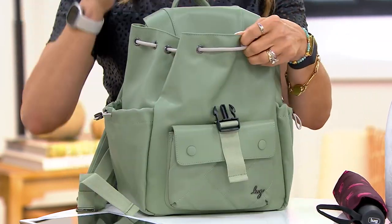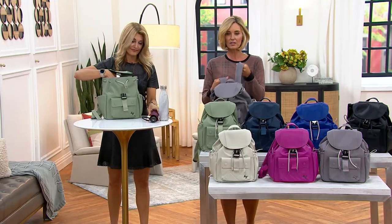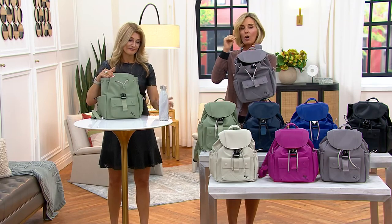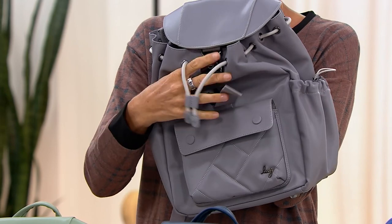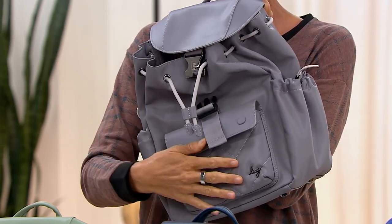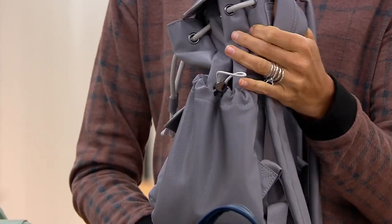It's gorgeous. I'm speechless. I mean, Lug is my favorite. I carry their bags all the time, but I've never felt something this high-end from the brand. The brand is always a lot more elevated because of the fabrics and because of the hardware, like they last and last and last, that type of thing. But this Satin Luxe is beyond. This is gonna be your new favorite bag.